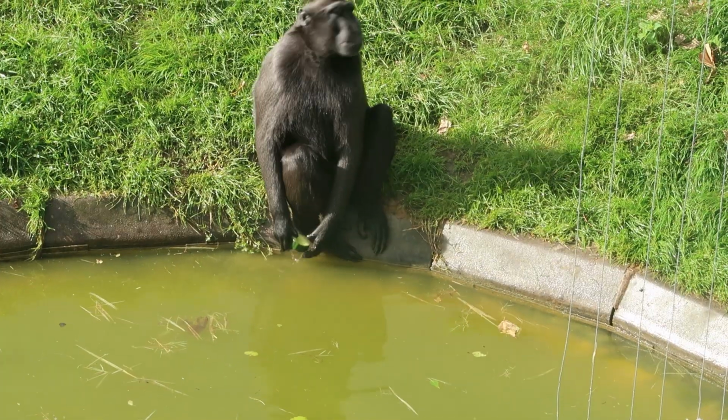I think for me, the macaques playing towards the end was actually just quite fun to see. It was really cool. I don't know if he was challenging the hierarchy a little bit because he's getting a bit older, because it looked like it was getting a bit serious, but it was a lot of fun. And also just the playing with the food and the water.